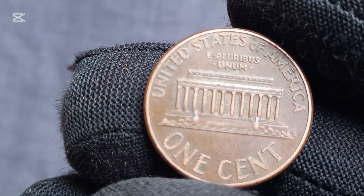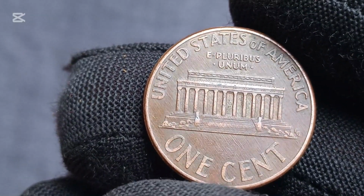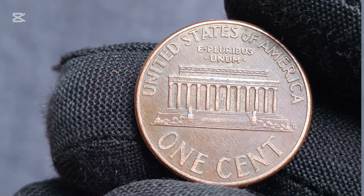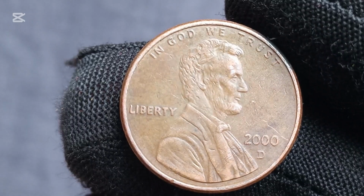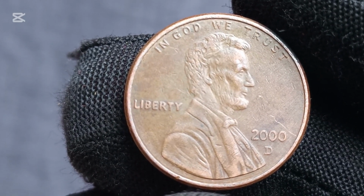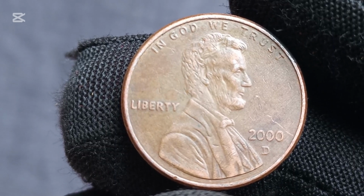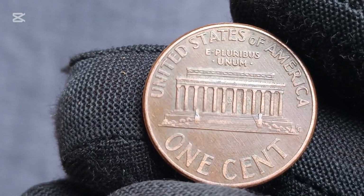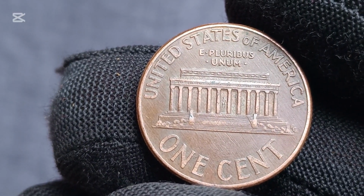Unique double die varieties. Some of these pennies exhibit noticeable doubling in the date or lettering, making them rare collector's items. Special alloy composition mistakes. In some cases, pennies are struck on the wrong metal planchet, creating an extremely rare variety. Market demand and auctions. When a coin is rare and sought after, collectors and investors drive up the price. If a bidding war starts at an auction, the final price can reach sky-high numbers, just like the $597,417 sale of a 2000 D penny.